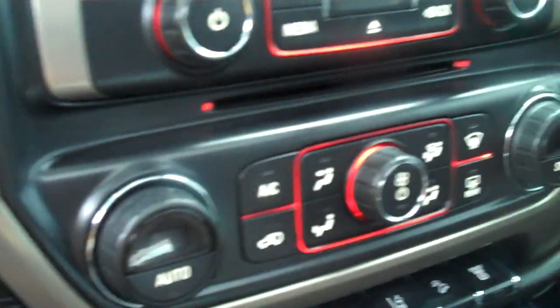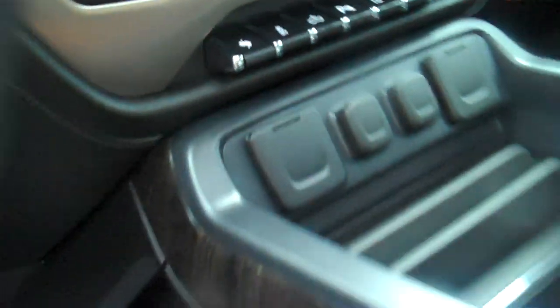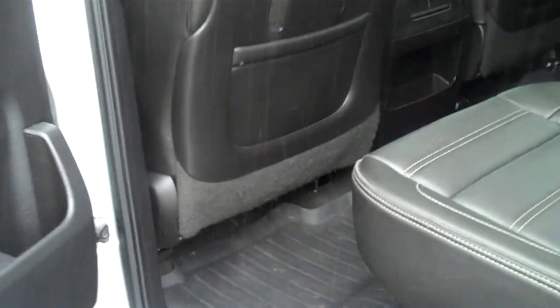Heated steering wheel. Lane departure warning. Forward collision alert. This is the passenger seat, the rear passenger seat behind the driver. And again, the under storage box, very nice.